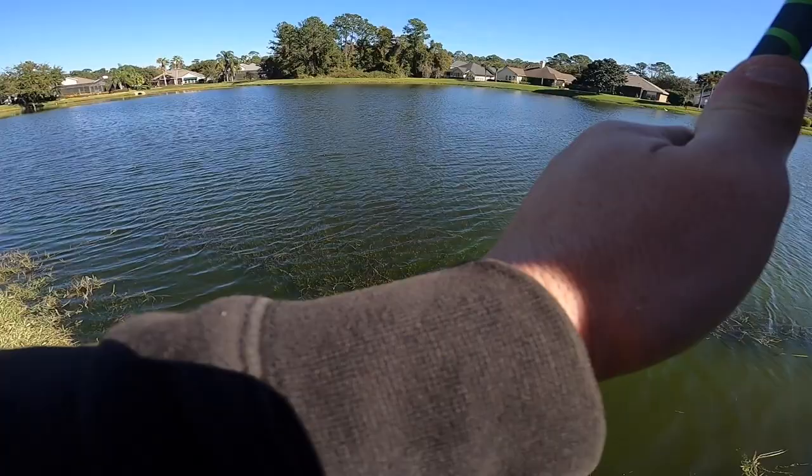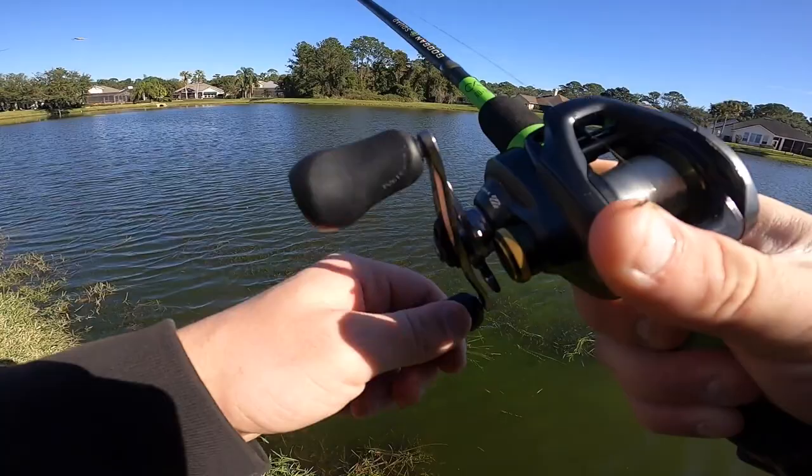I watched him eat it too, as I was getting ready to lift it out of the water, you know? That was crazy. I swear, I don't know what it is, man. They'll chase this stuff right up to the bank.